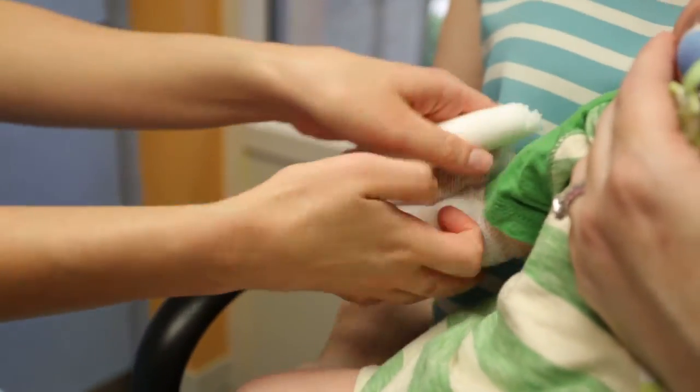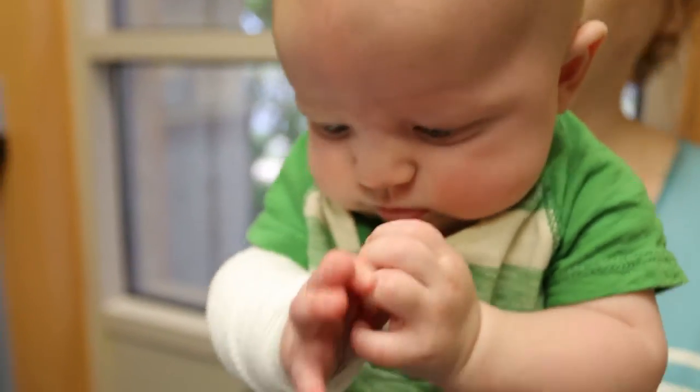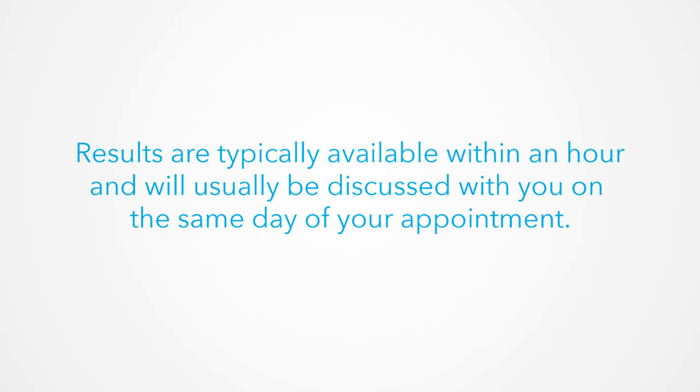The sweat test takes about an hour to perform. You may stay with your child throughout the test. Once the test is complete, results are typically available within an hour and will usually be discussed with you the same day of your appointment.